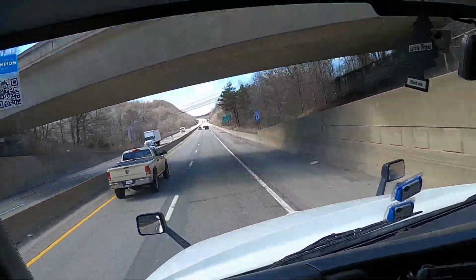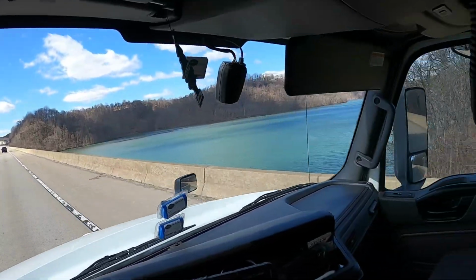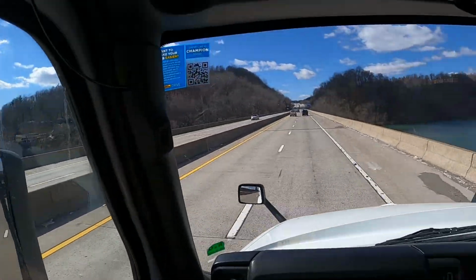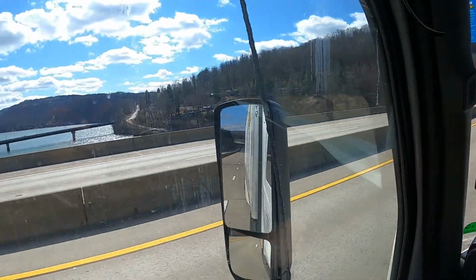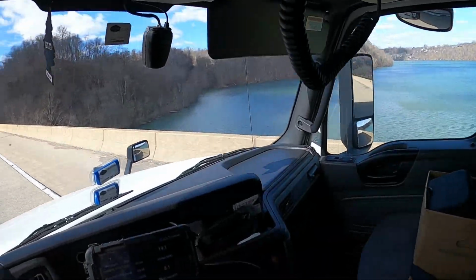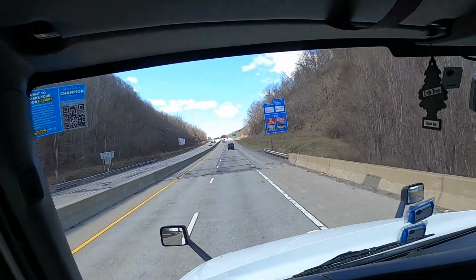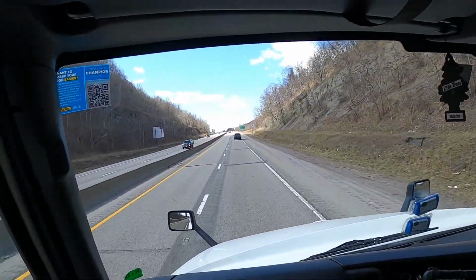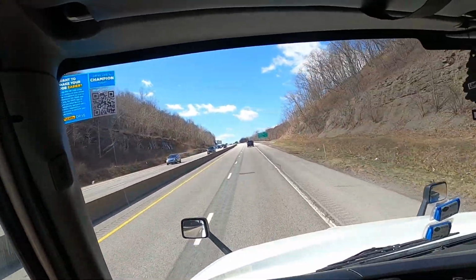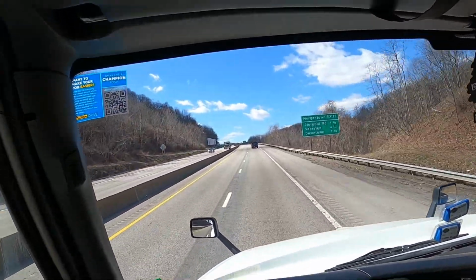Alright, here goes your Cheat Lake right here. See if you can see over there the lake. Nobody's out there on it today. Don't see anybody anyways. Yep. That's Cheat Lake. I just always found that a neat little place to, you know, come across there, and I always enjoyed it when I get to see that out there on this trip across here.